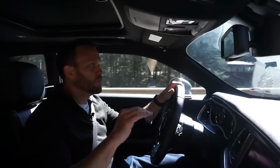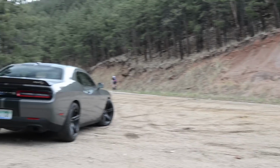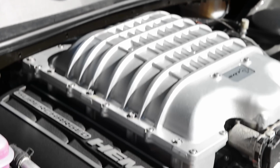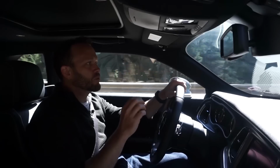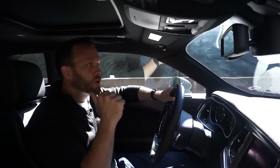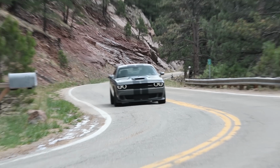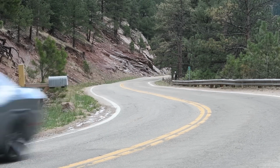Let me talk you through the details here real fast while we're on the road. Like I said, 707 horsepower, that's 650 pound-feet of torque from a supercharged V8 that Chrysler has no business building, but they did. It's awesome. All that power goes to the rear wheels, and they put it down on 20-inch tires. They're big, wide tires, and this car just loves to chew through them.